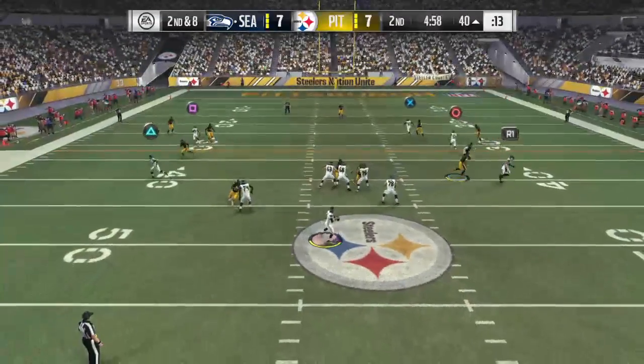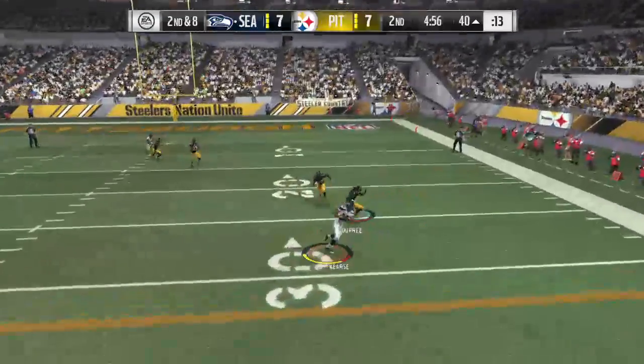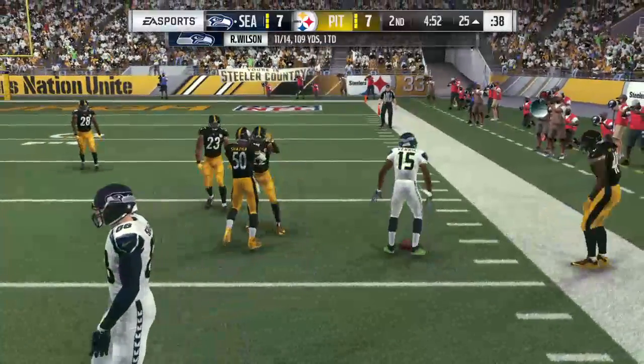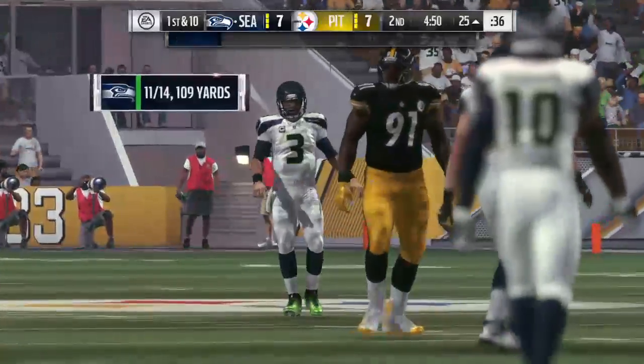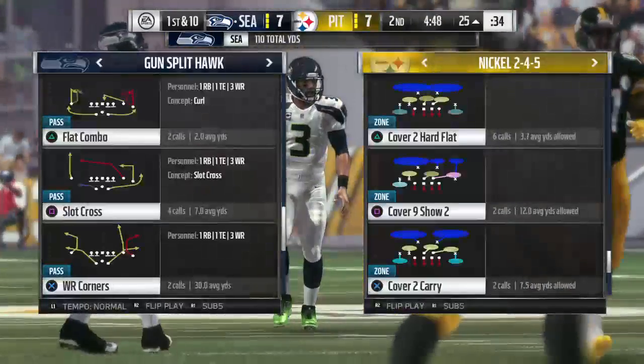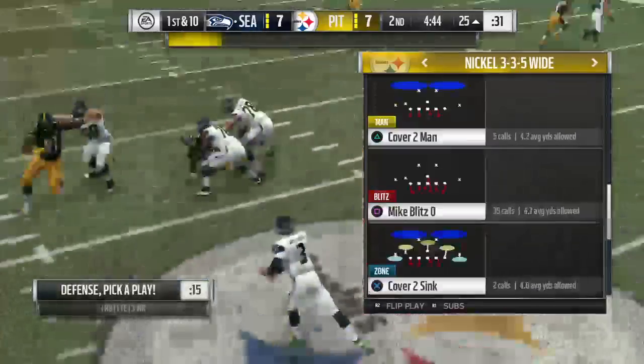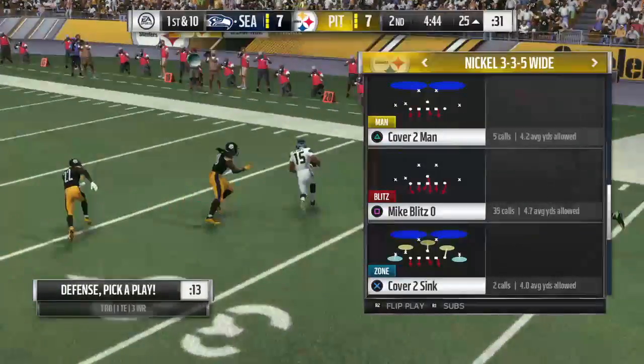From the shotgun, Wilson. Complete outright to Kurz. And they're able to get this one past the 30 down to the 25. And those first downs do add up. The offense keeps the ball moving downfield and keeps their defense on the bench, giving them a chance to rest.